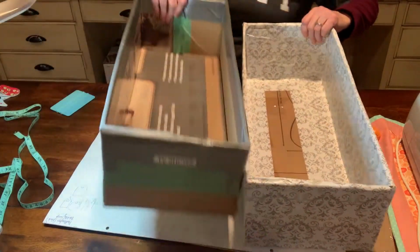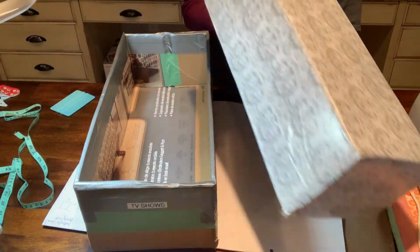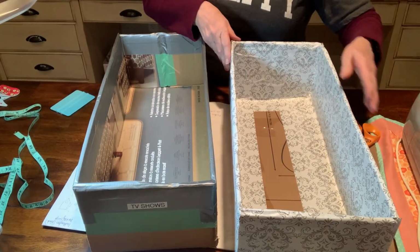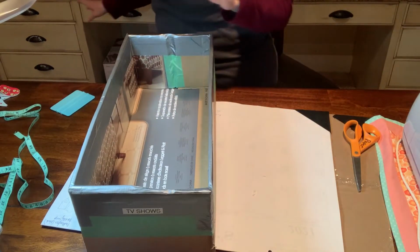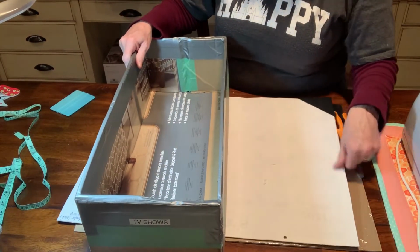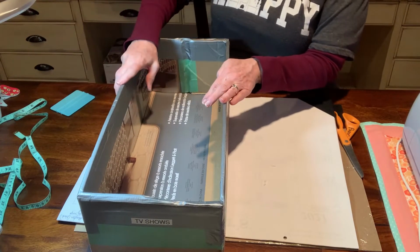There you go. We went basically from this to this, where it's covered and nice and is protected and will be nice in our cupboard. Okay, I'm going to go ahead and finish this one, and then let's get back together up by the cupboard, and I'll show you how this is coming together.